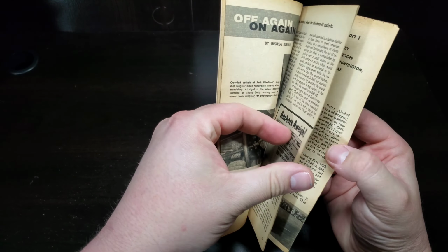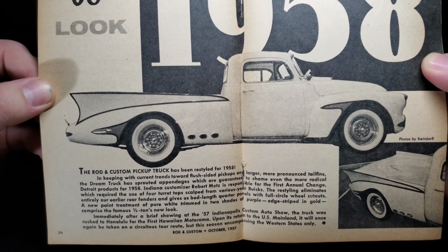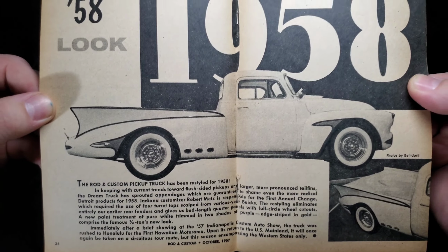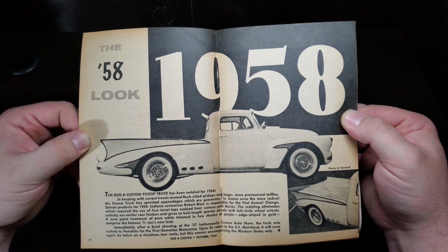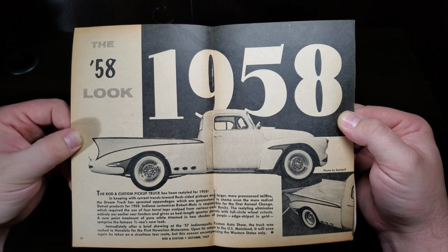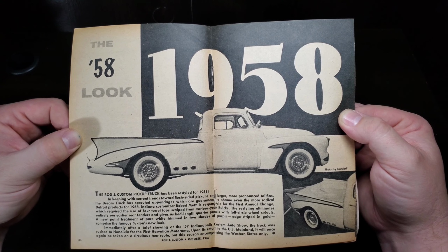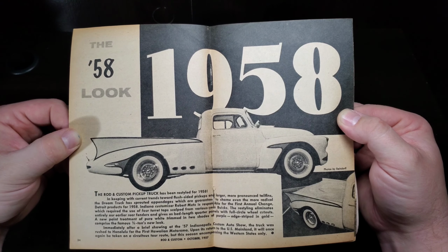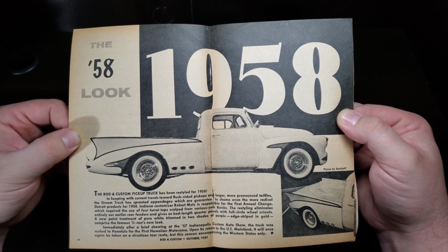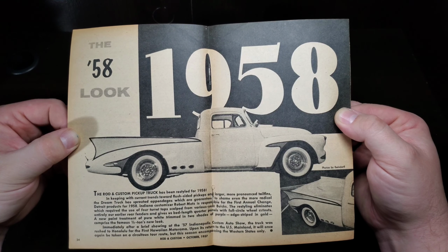The look of '58, or Roth Custom Dream Truck. First look. The Roth Custom pickup truck has been restyled for '58, in keeping with current trends toward flush-sided pickups and larger, more pronounced tail fins. The Dream Truck has sprouted appendages which are guaranteed to shame even the more radical Detroit products for '58. Indiana customizer Robert Metz is responsible for the first annual change, which required the use of four turret tops scalped from various year Buicks.